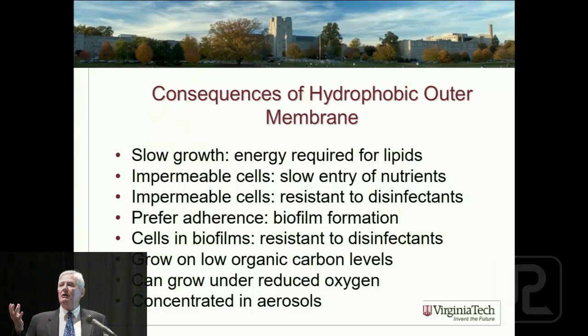They grow on low organic carbon levels. Now that too is a characteristic of drinking water. As a matter of fact, EPA about 10 years ago said you need to reduce the organic matter content in water because chlorine plus organic matter makes carcinogens in water, and that's one of the big EPA pushes right now. Well, again, that then selected for the mycobacteria and gets rid of their competitors. So they're in drinking water and they're perfectly happy because they no longer have any competitors for the limited amount of organic matter that's there.